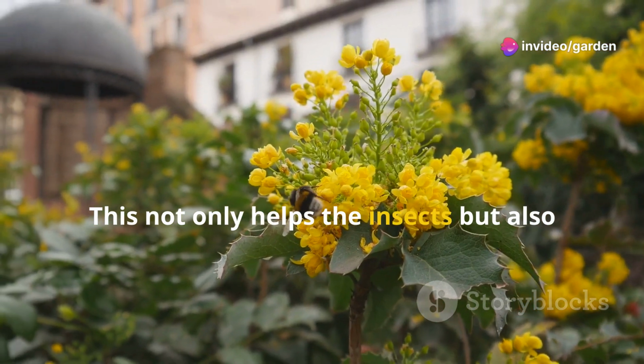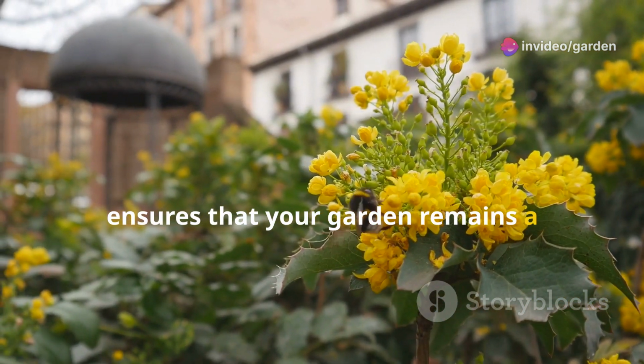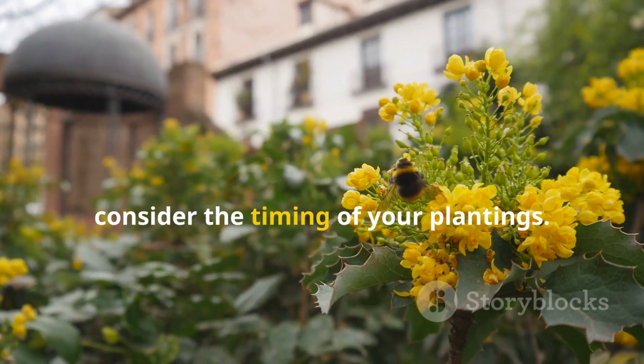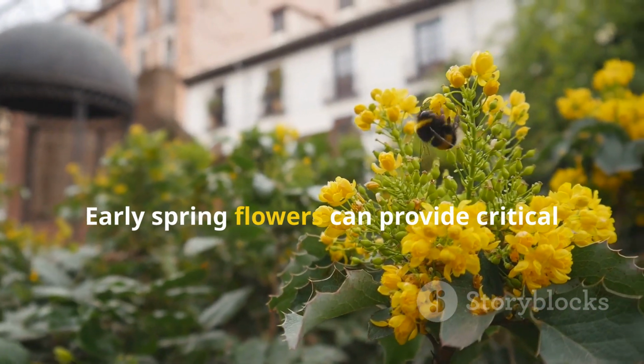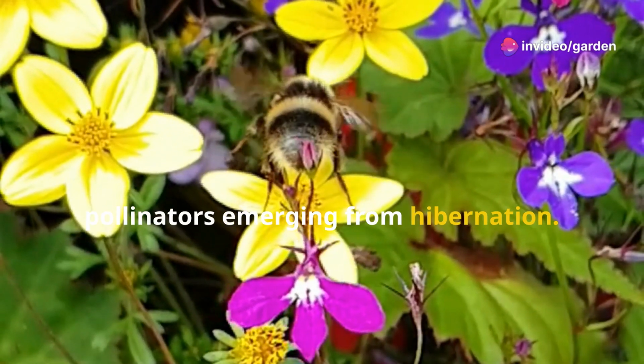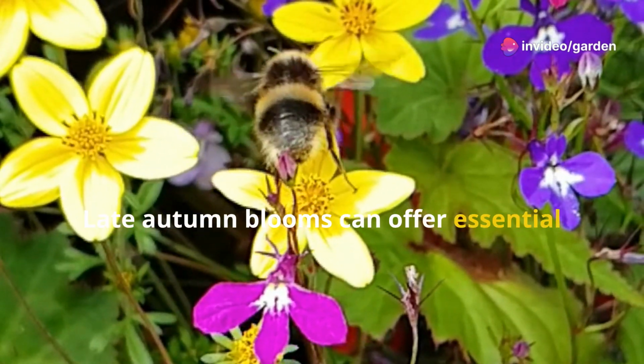This not only helps the insects but also ensures that your garden remains a colorful and vibrant space across the seasons. Additionally, consider the timing of your plantings. Early spring flowers can provide critical nectar sources for bees and other pollinators emerging from hibernation. Late autumn blooms can offer essential sustenance before they go into winter dormancy.